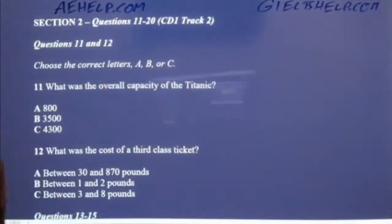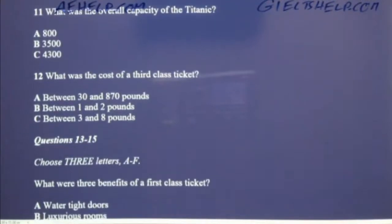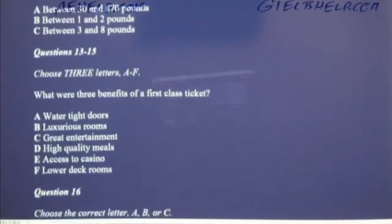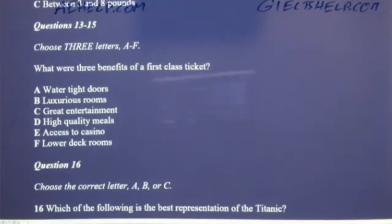Now turn to section 2. Take some time to look at questions 11 to 16. Listening section 2. You will hear a radio presenter interviewing a woman about the infamous ship Titanic. First, you have some time to look at questions 11 to 16.